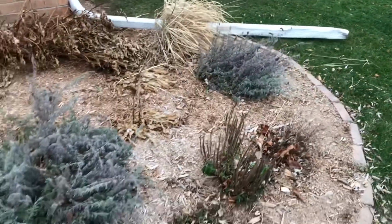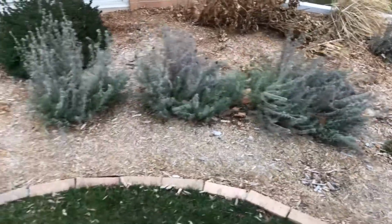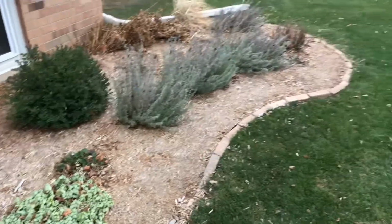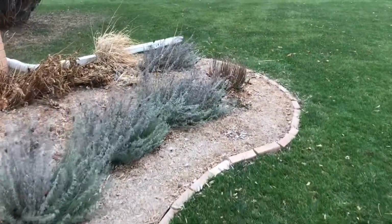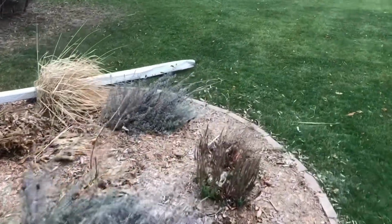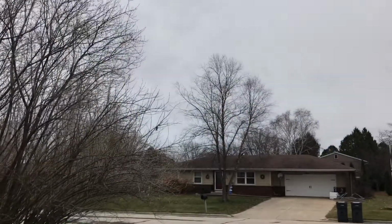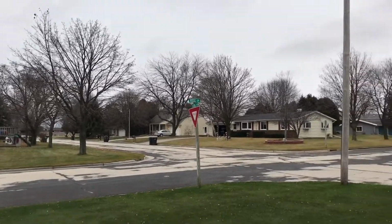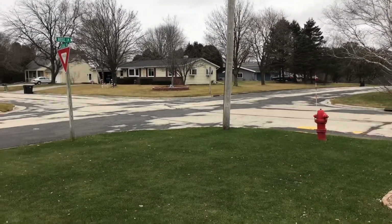But the garden is pretty much dormant for now. It's really windy and cold out here, so I'm not going to spend too much time out here. I should have done this yesterday when it was still 45 degrees out. Instead, it's windy and gonna snow soon. But yeah, look at the comparison there.